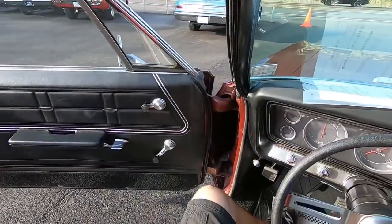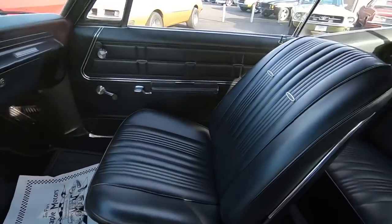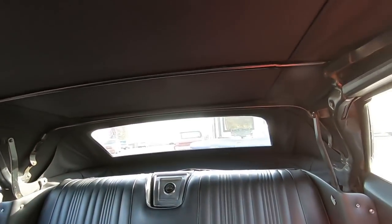Before we take off here, we're gonna check out the interior. Pretty nice seats, front and rear. The top looks awesome, especially on the inside.